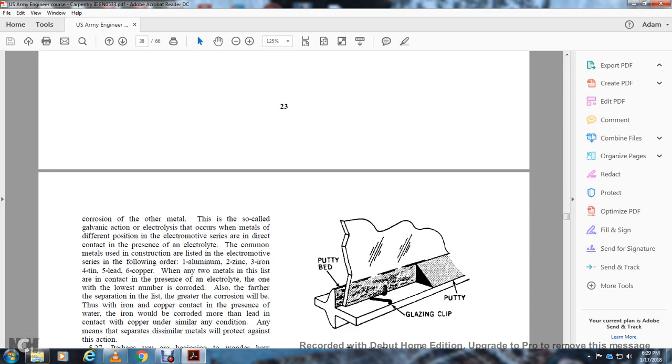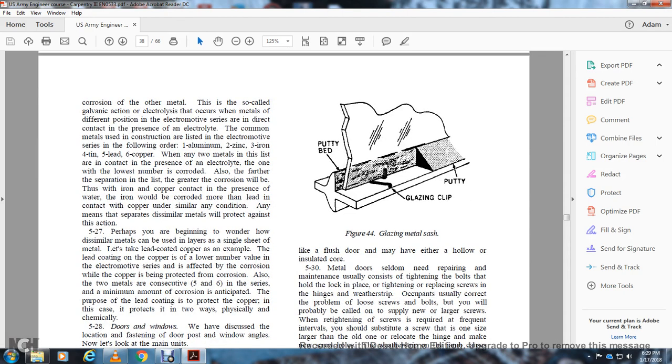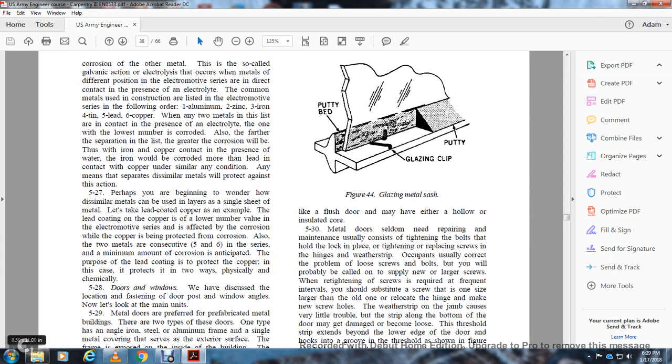Contact with the copper under similar conditions. Any means of separating the dissimilar metals will protect against this action. 27. Perhaps you begin to wonder how dissimilar metals can be evenly layered with a single sheet of metal. Let's take lead-coated copper, for example. The lead coating of the copper has a low number in the electromotive series, so it is affected by the corrosion, while the copper is protected from corrosion. Also, the two metals are consecutive, 5 and 6, in the series, so the minimum amount of corrosion is anticipated. The purpose of the lead coating is to protect the copper in two ways: physically and chemically.